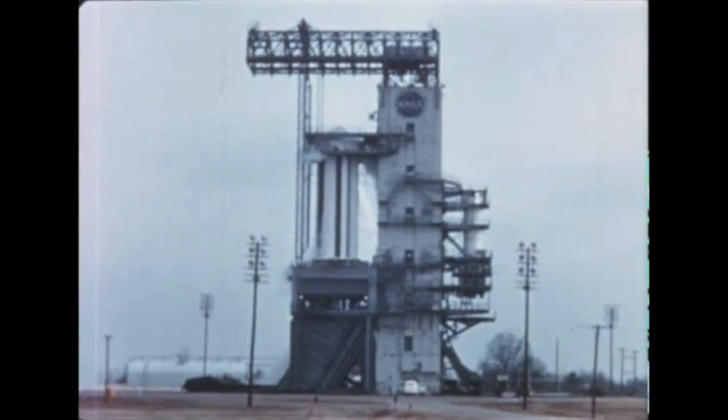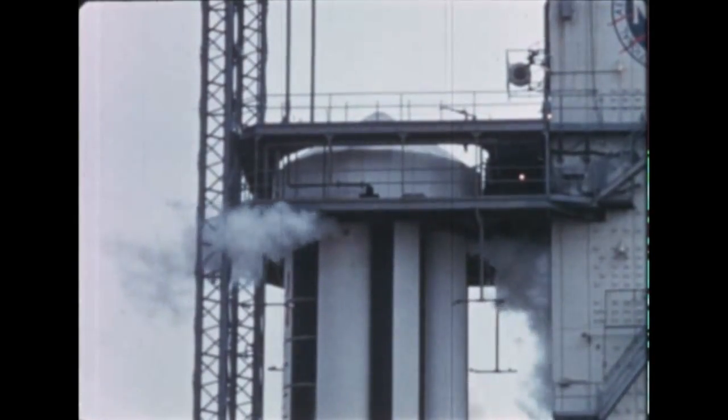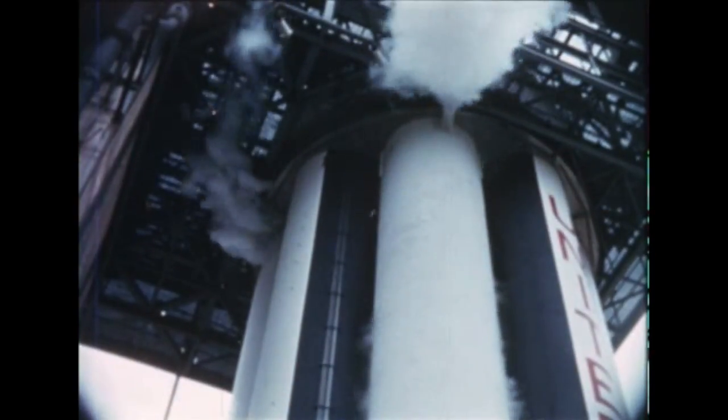During this quarter, the current series of static firings of the modified test booster, SAT-1, was successfully concluded. When the series began in December 1960, it was estimated that 6 to 8 firings would be needed.